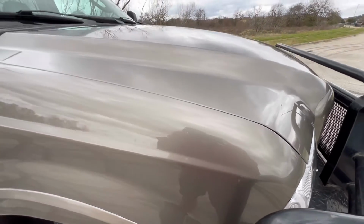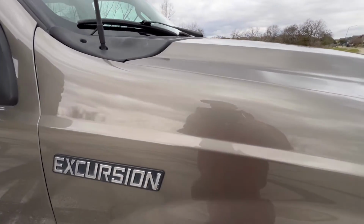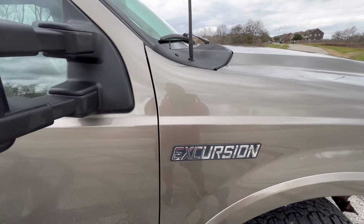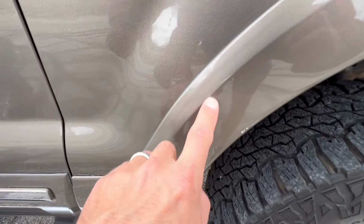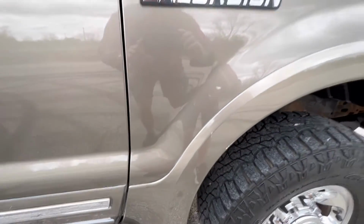So this thing, I believe, was already garage kept because the clear coat was phenomenal before. But now it just sparkles like a brand new truck. I'm going to show you, as always, all the flaws that I can find. Looks like a little scratch there and a little scratch there. But this guy is very clean.